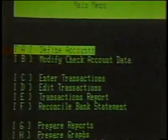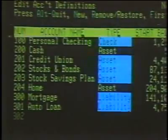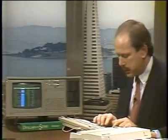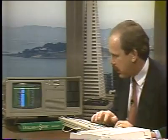Can you show us how this works? Sure. If you look at the defining accounts section, what that does is give you the ability to list accounts and put in budgets if you're so inclined. Those accounts come in different categories. I'm going to quickly run through and exit this so I can show you other parts of the program. I'm not going to store the data. I didn't make any changes, obviously.